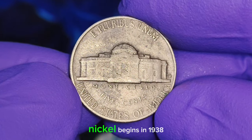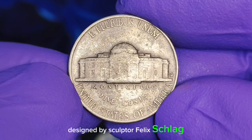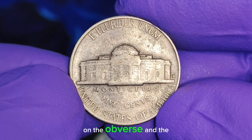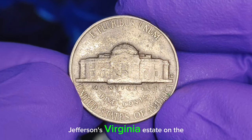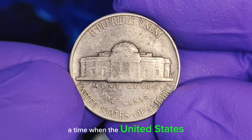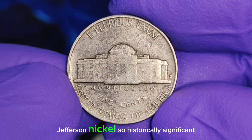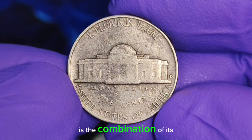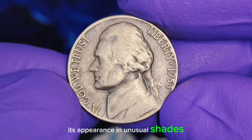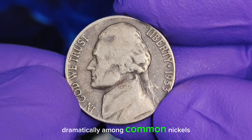The story of the Jefferson Nickel begins in 1938, when it replaced the Buffalo nickel. Designed by sculptor Felix Schlag, the coin features a left-facing portrait of Thomas Jefferson, the third President of the United States, on the obverse, and the iconic Monticello, Jefferson's Virginia estate, on the reverse. The 1953 issue came during the post-war era, a time when the United States Mint was producing coins in large numbers. But what makes the 1953 Jefferson Nickel so historically significant is the combination of its mintage at the Denver Mint, its aging over decades, and its appearance in unusual shades, such as the rare black or dark-toned patina, which makes it stand out dramatically among common nickels.